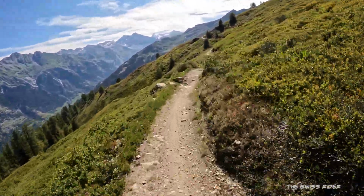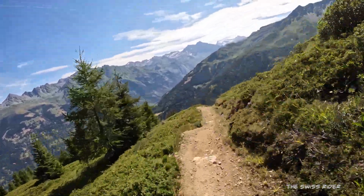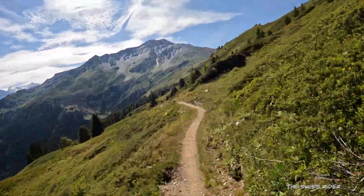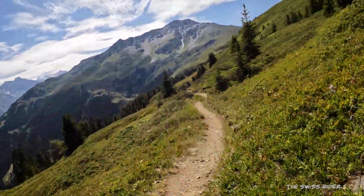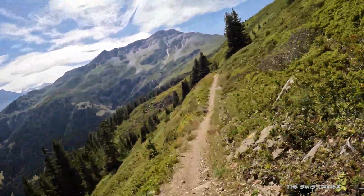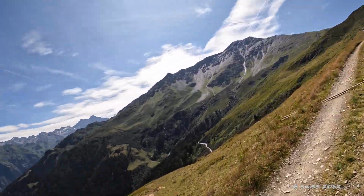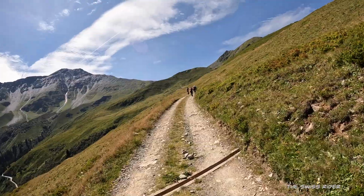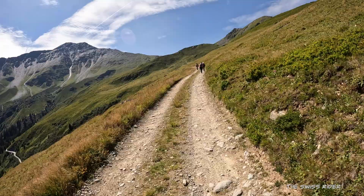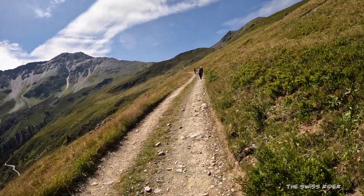Flat sections and now uphill sections. High speed sections. Really flowy. Now we arrive at the steep section. Middle of the sun. All the way up to Col de Mille, without lift and without engine. This will be a tough one. Come on.